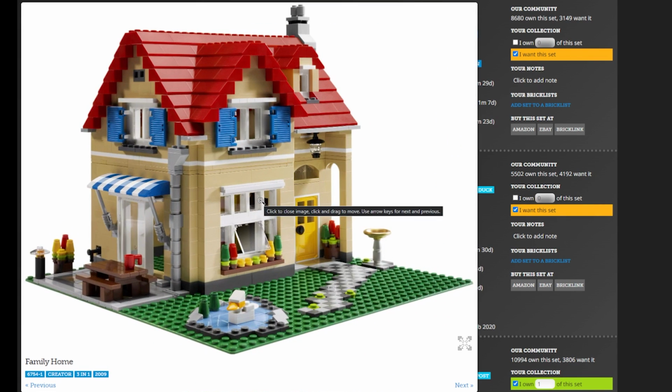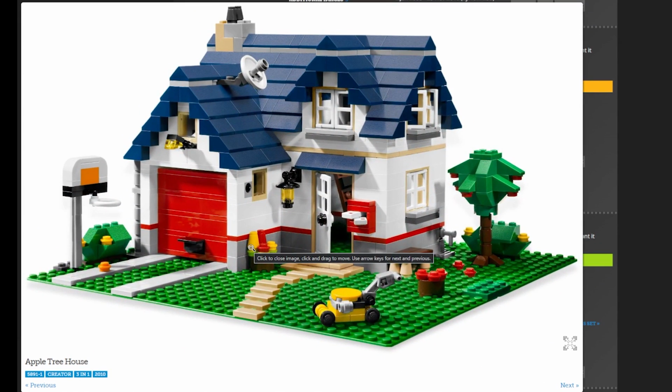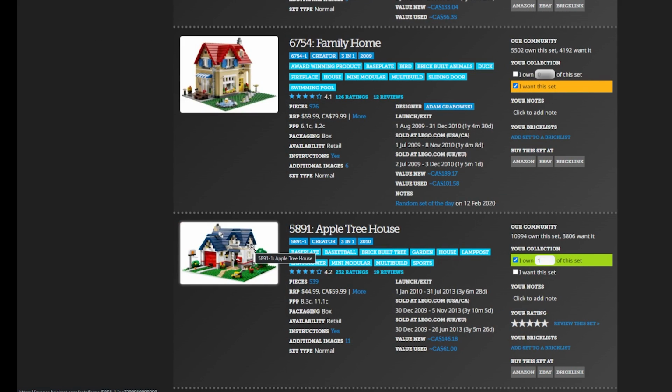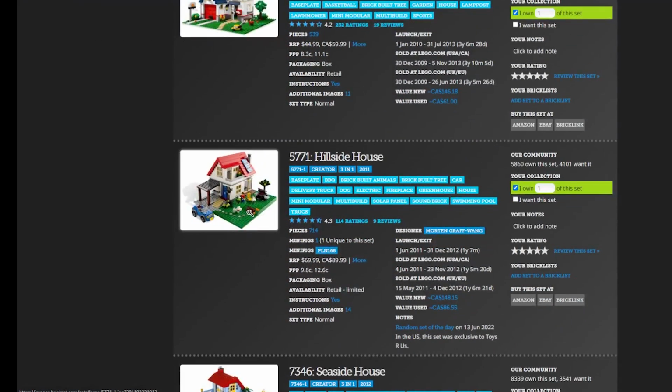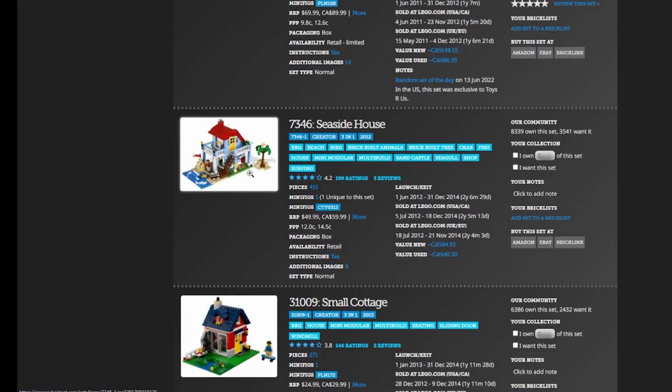The family home. Once again, fantastic. Apple tree house, beauty. Looking good. It could probably use an interior, maybe a little bit more yard detailing, but it looks really good. And that one there is from 2010. Then the Hillside house. Yep. Awesome. Love it. Have it, actually.